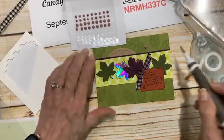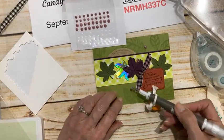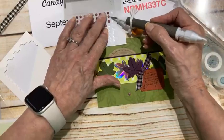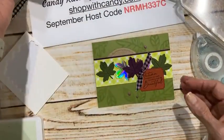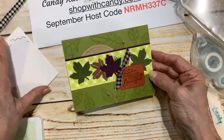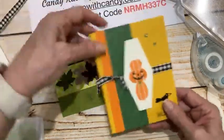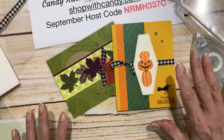So there's a speckled dot and another speckled dot. Excuse me. And one more speckled dot, and then we are there. And to me, that just has everything you want of a pretty fall card. Autumn teaches us that change can be beautiful. And there is our Happy Halloween card. So you can see we've got all the fall vibes going here.